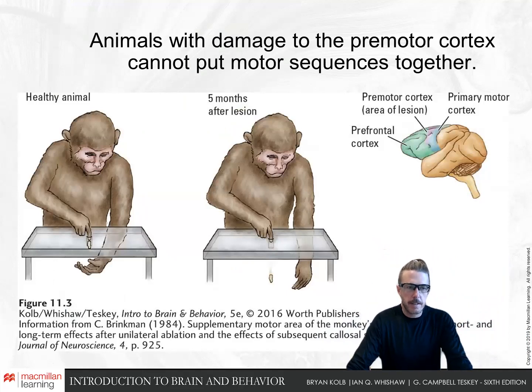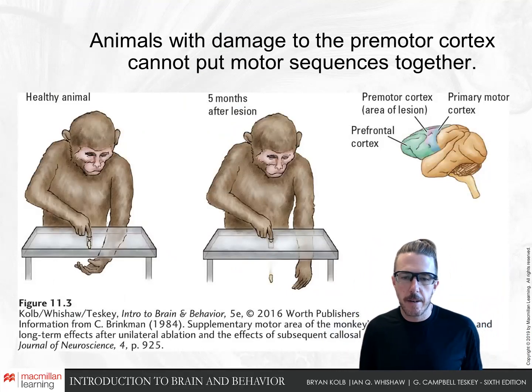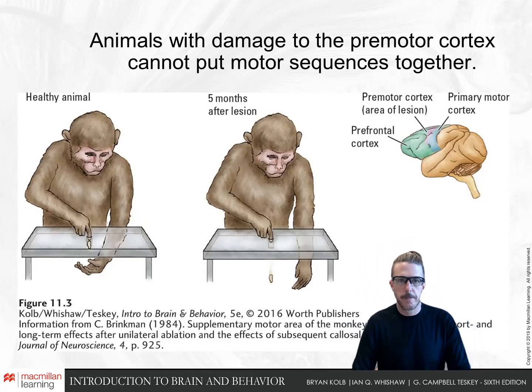So here in this task, a healthy animal learns to poke food through a hole and catch it with the other hand underneath. But after 5 months with a lesion and trying to learn the task, this other monkey, without a prefrontal cortex that's functioning correctly, can't string together the two movements in order to get the reward.